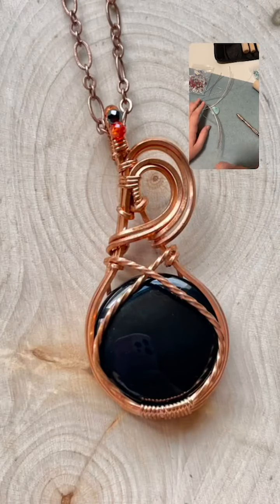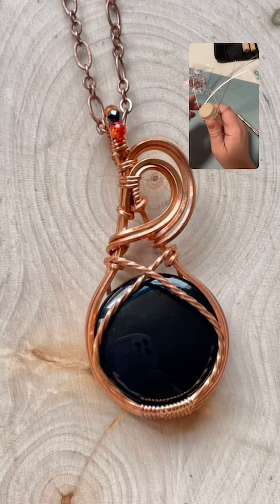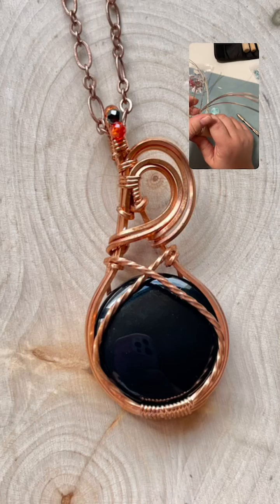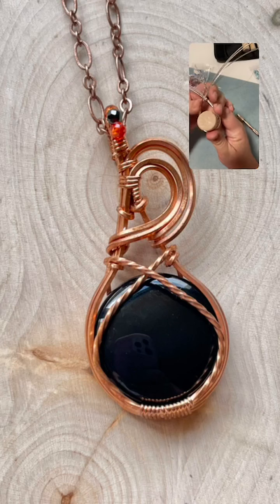So that's the piece that I designed a little while ago, and it was fortunate enough to find its forever home, which I'm so grateful for the person who adopted this piece. I hope they're loving every minute of it. But that's the inspiration piece. So that's where I'm coming from with this piece.